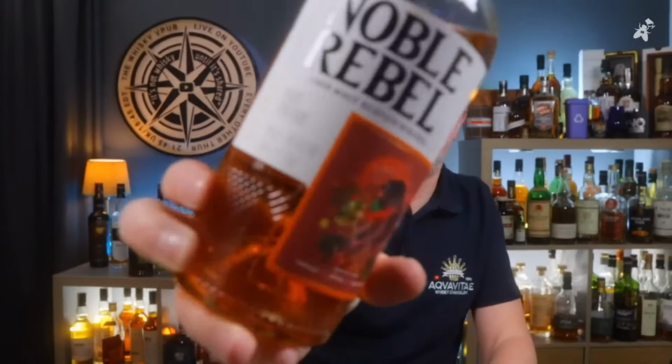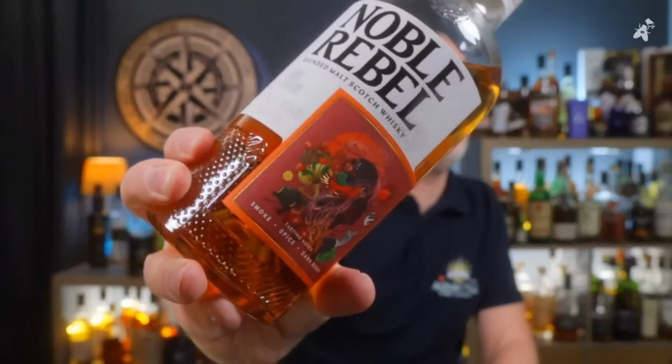Now, I haven't drank all of this myself. I've been given samples of this, but I've had a few samples of this right now. So the Smoke Symphony is an interesting one. I'll just show you that up here. We've got 3 flavour profiles in this.